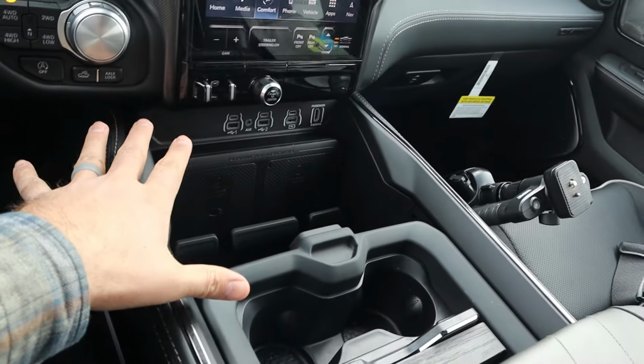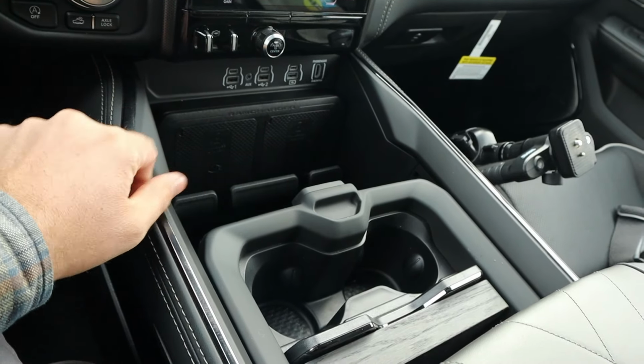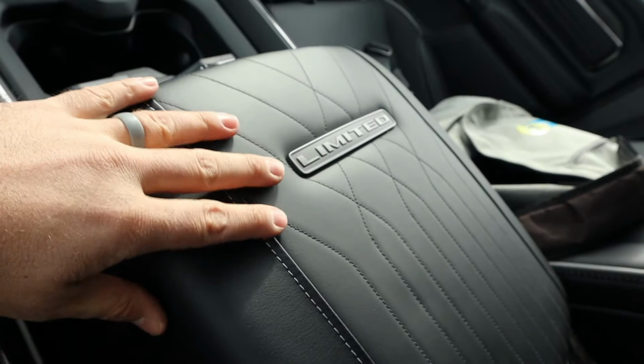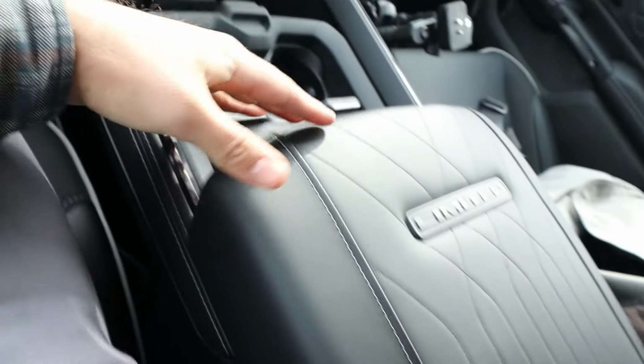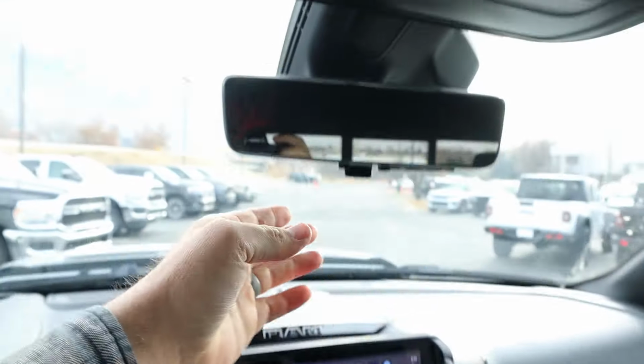And then in the center console area, we've got our wireless phone charging pads, which is nice. Got wood trim over there, Limited here on the center console, which it's got plenty of storage there. And this does slide if you want to move it to a different place. Camera rear view mirror. And then we have a power sliding rear window. And funny enough, no sunroof.